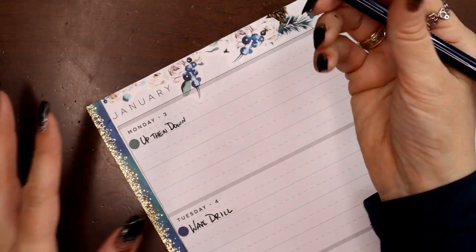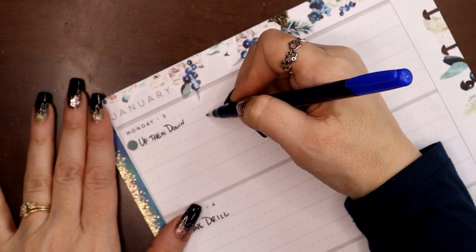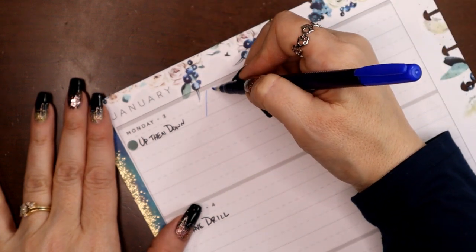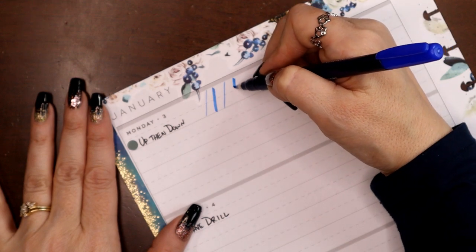Not the curve. You could do the curve if you want, but we're just going to think to yourself, think it in your head, light up, lifting, light, heavy down. Light up, heavy down.